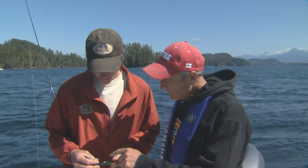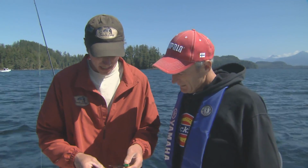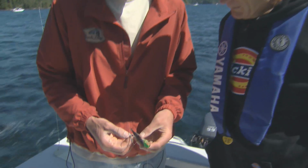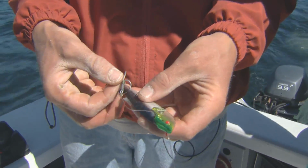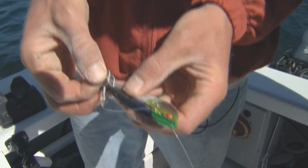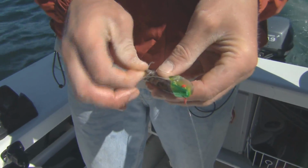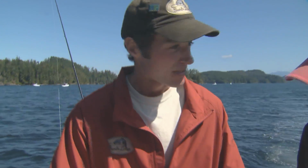Now, how far back do you put the treble hook in? Well, everybody does this a little differently. I found the best is a little behind the dorsal fin here, so I usually push it up, just so I can see it for reference. I'll go right in the side, about halfway down, and just sort of along like that. Again, this is very specific to the angler, but that's what I found best for me.